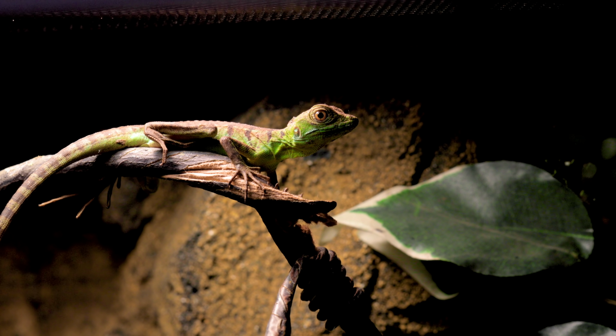Again, mist it down, keep the humidity high. These guys will eat all kinds of different bugs, so we're gonna vary their diet like we do all our lizards. So there we are. We got some really cool basilisk lizards, and eventually they're gonna go into that large enclosure and look so dope.